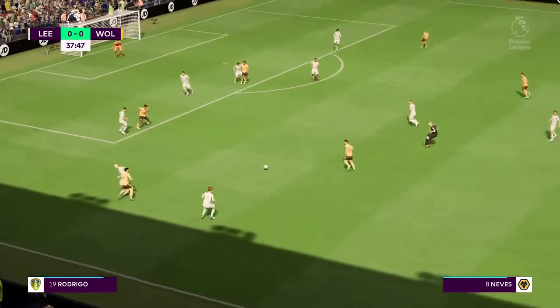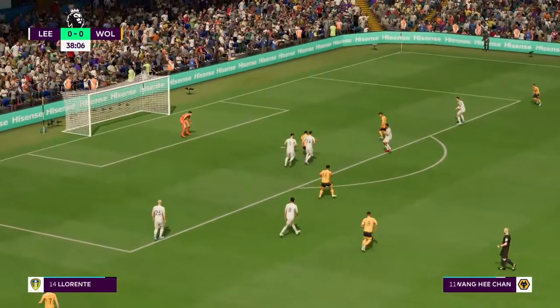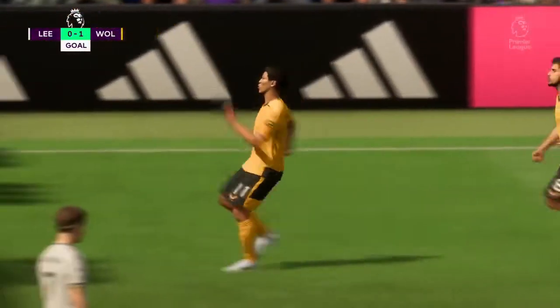Will he play it in? Can he put them in front? Yes is the emphatic answer. And you have to say it was on the cards.